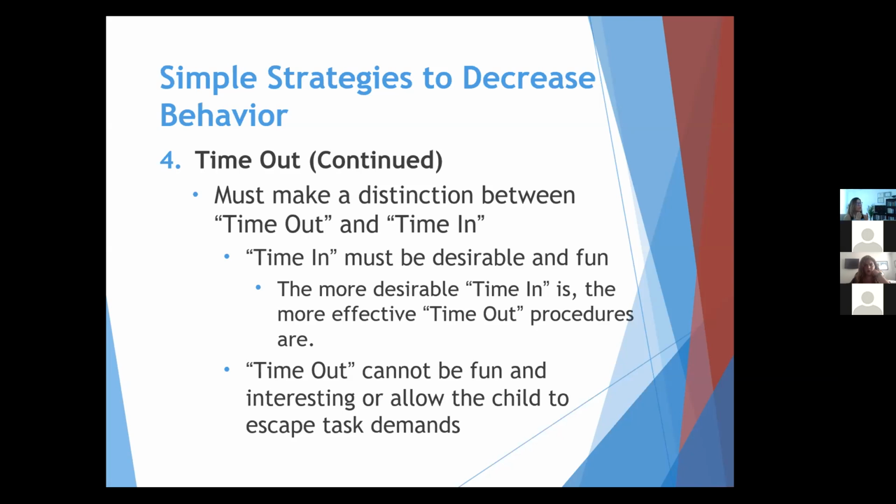And so one of the things that we can very easily fall prey to is we say to our child, thinking that we're using time out, go to your room, right? But what does the room have? Is it really a timeout environment? Because the room may have a big screen TV and a PlayStation and all these other things. Now, I will tell you that for my 15-year-old niece, grounded just means telling her to go to her room without her cell phone, and that's enough. That's enough to distinguish the time in from the time out.